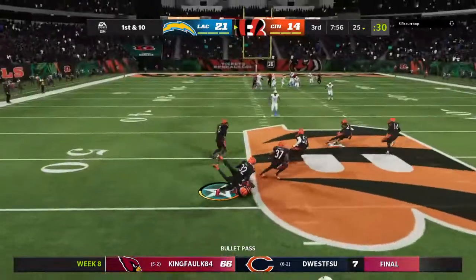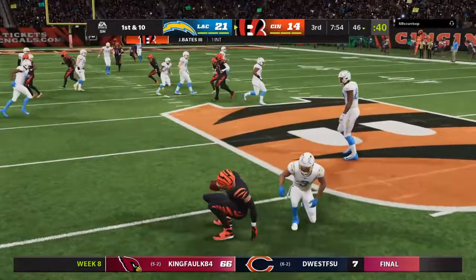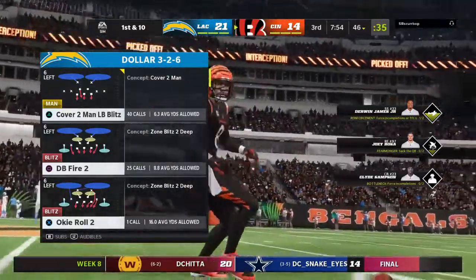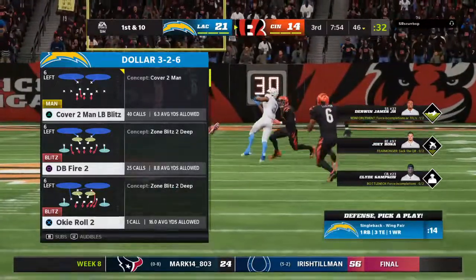And now this is intercepted. My goodness. Picked up by Jesse Bates. And the Bengals are in great shape here as they take over at their 46-yard line. Not the way you envision things to start out the third quarter. One play and already a turnover.